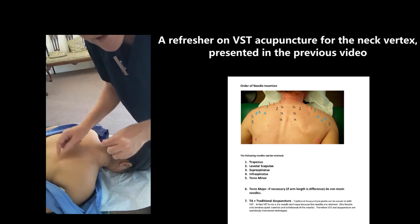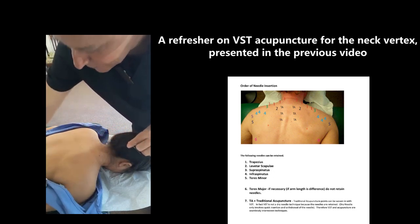I do not retain these needles. This is a quick needle technique. And then after doing, we take out.